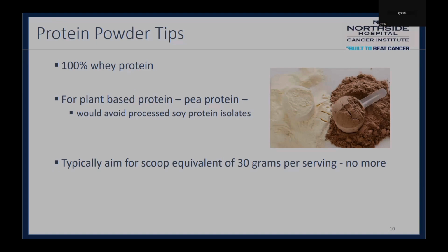We typically don't want you to do more than 30 grams of protein per serving. It can just be hard on your kidneys if you go over that. So that's why we just say to stick to the 100% whey or plain pea protein, and try to avoid things that may be marketed towards weight gain or stuff like that, because you may end up exceeding your protein needs, which can, again, be hard on your kidneys for some people.